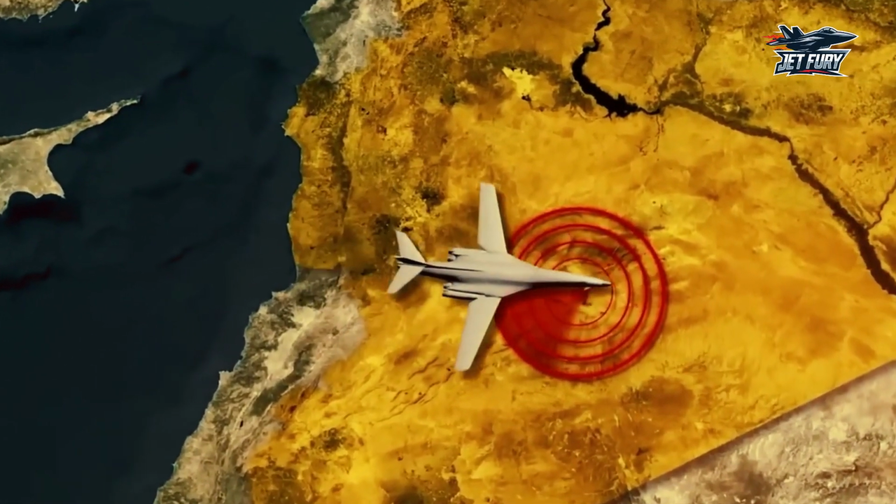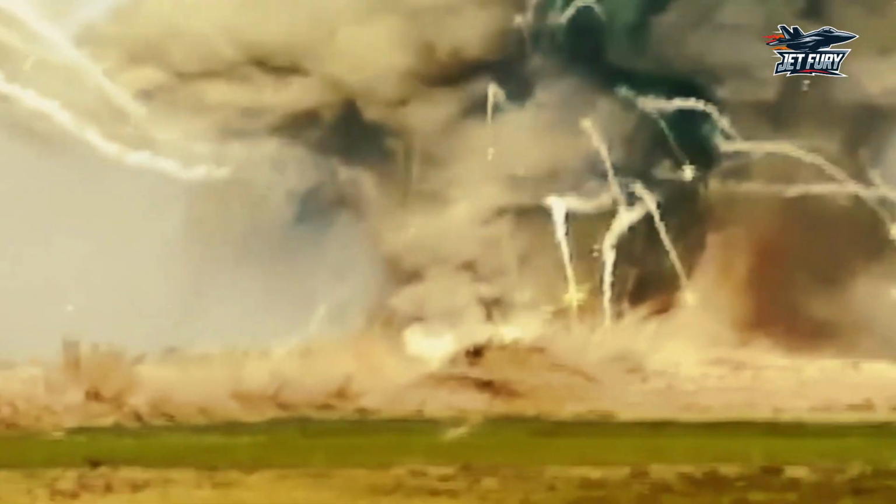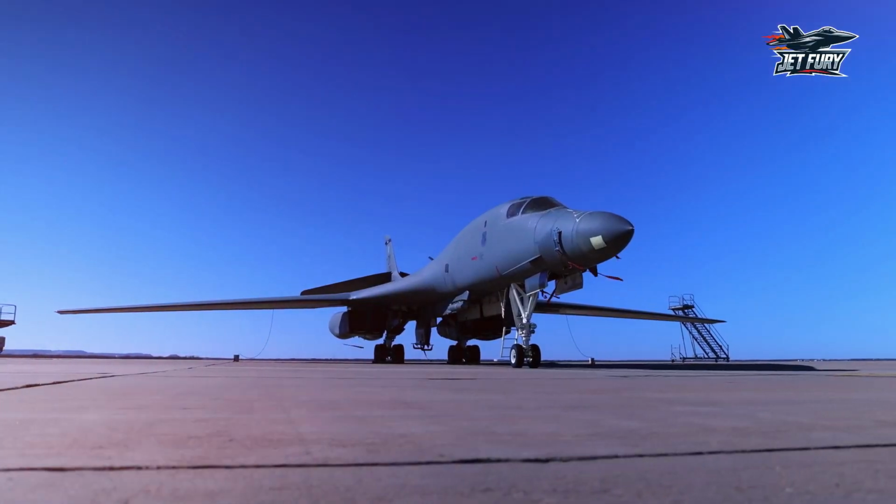The aircraft has multiple internal bomb bays, allowing it to carry different types of weapons for different missions at the same time. This means that whether the mission requires destroying enemy bases, hitting underground bunkers, or wiping out moving targets, the B-1 Lancer is ready for the job.